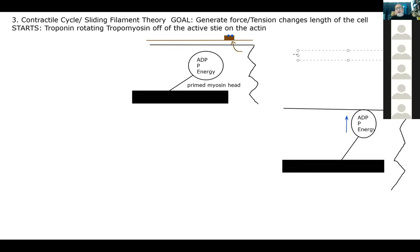The blue, those are calcium up there. The dots on the troponin are the calcium. So here we can label all that stuff to remind us.